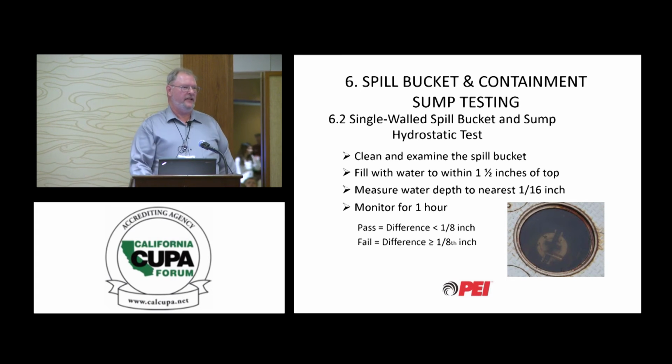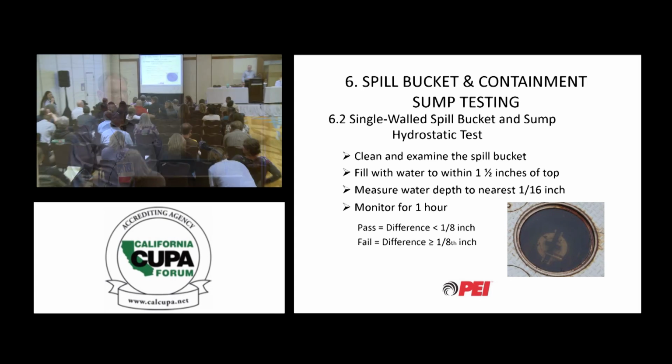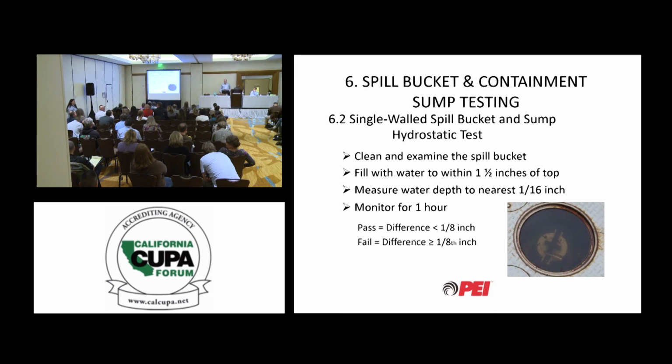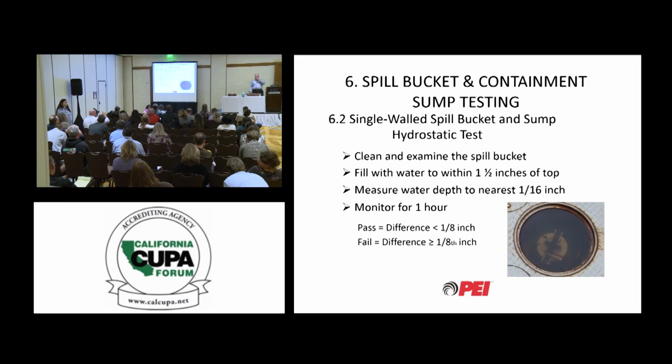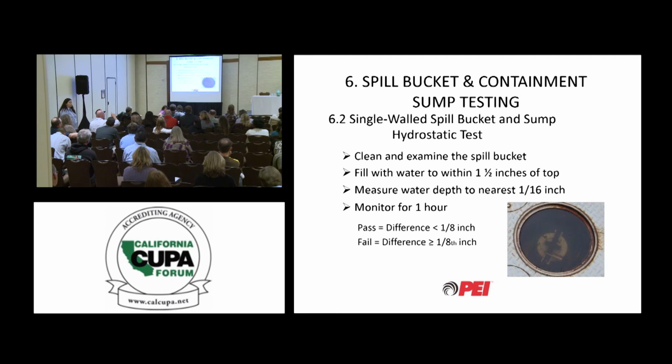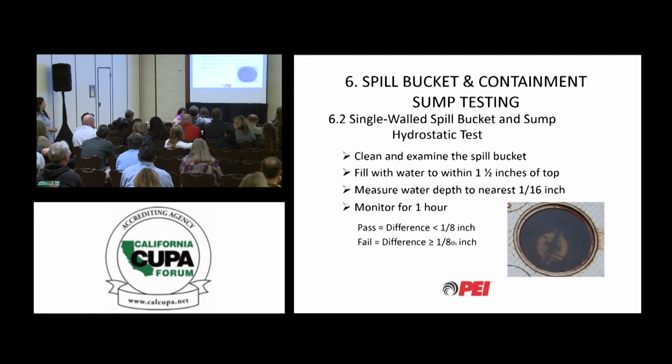The thing is, you're putting a vessel in the ground. You're putting the spill buckets in the ground, liquid's going to get in it. The cap is part, just like the drain valve is part of the spill bucket. So if the recommendation is to test with the cap in place, should there be a prohibition on the tester from replacing the existing cap with a tight-fitting cap for the purposes just of testing?